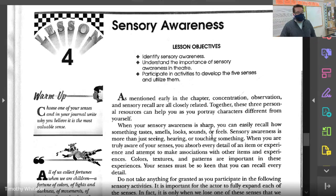Nobody remembers? Isn't it just like where you're aware of all your senses, like your hearing and everything? Essentially, yeah. Paying particular attention to it, yes.